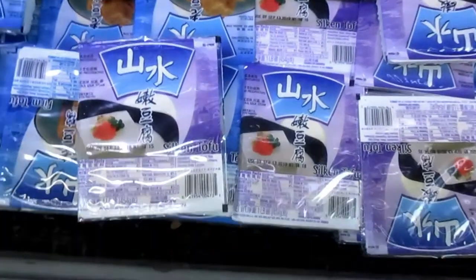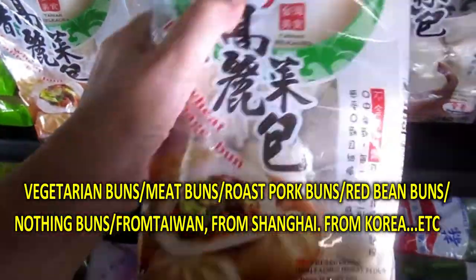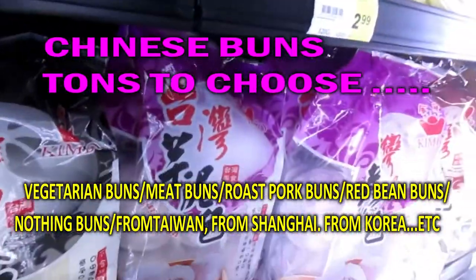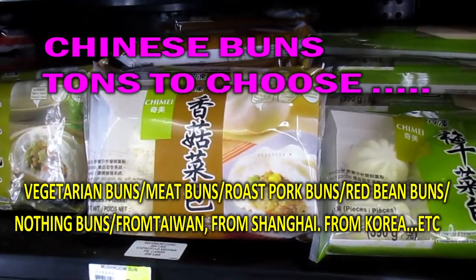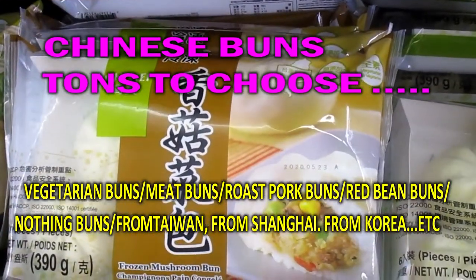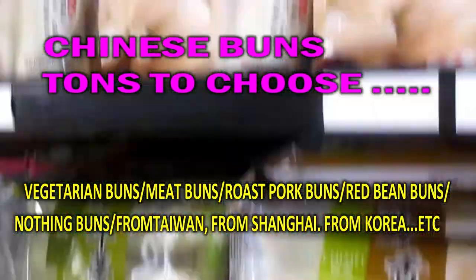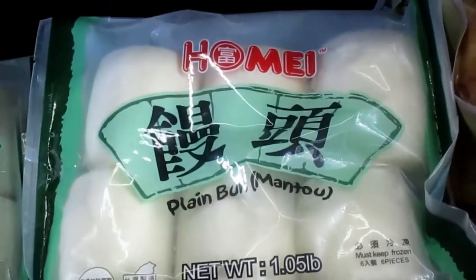Then we walk past down this. We have plenty of buns, Chinese buns. And in this freezer box, freezer, you call it freezer, fridge or whatever. So you can open, you can see all kinds of Chinese buns with red beans or different kinds of stuff.